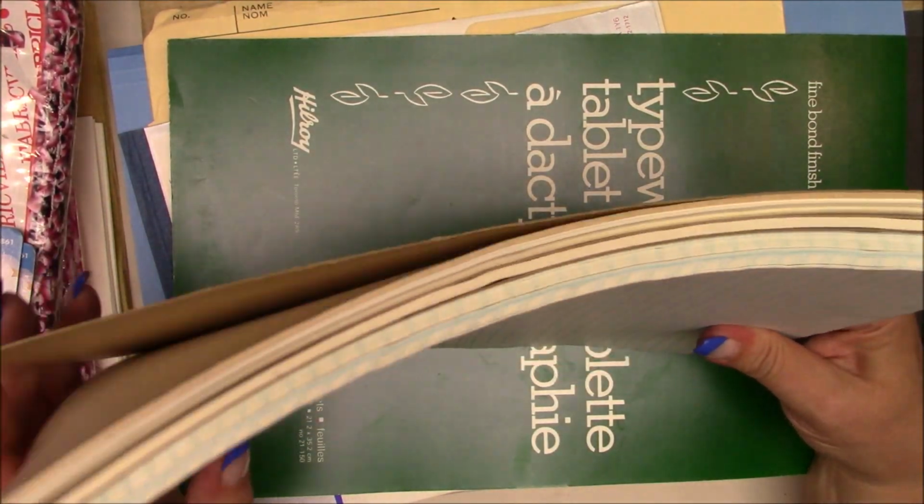Then I ended up with like sheets and sheets of graph paper. So there's a pad of regular graph paper.